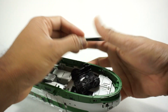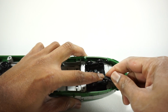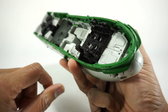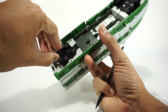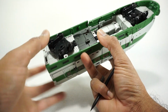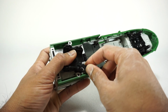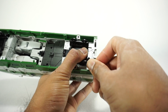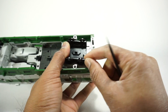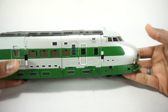And it is very hard to get to, so I recommend a spudger or something to just give you a little leverage. There we go. So if you can see that little tab, make sure you rotate, and that'll lock the wheels. All right, same on this one. Open these up and then lock the pin. All right, and this one as well. Here we go. And there we have Iceland in his train mode.